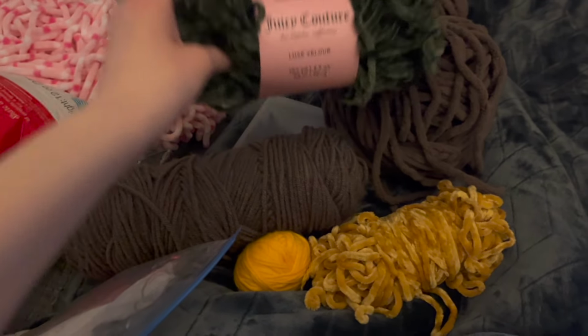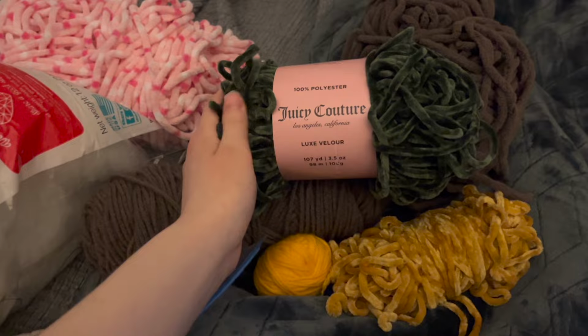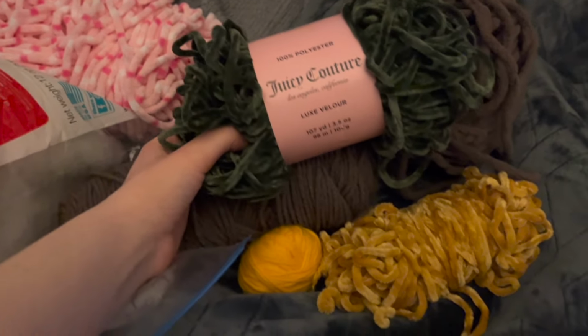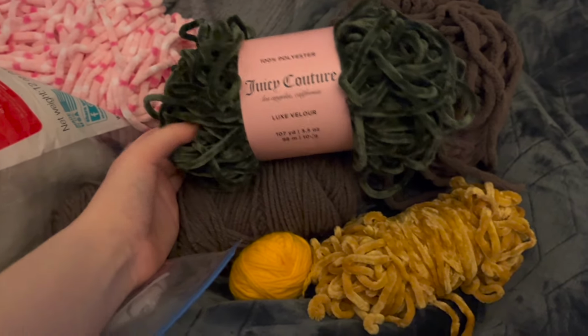It's a Juicy Couture yarn that I got in America a while back, and I've never used it because I've been saving it for markets. And since I did chicken nuggets, I thought I would also try out some pickles.